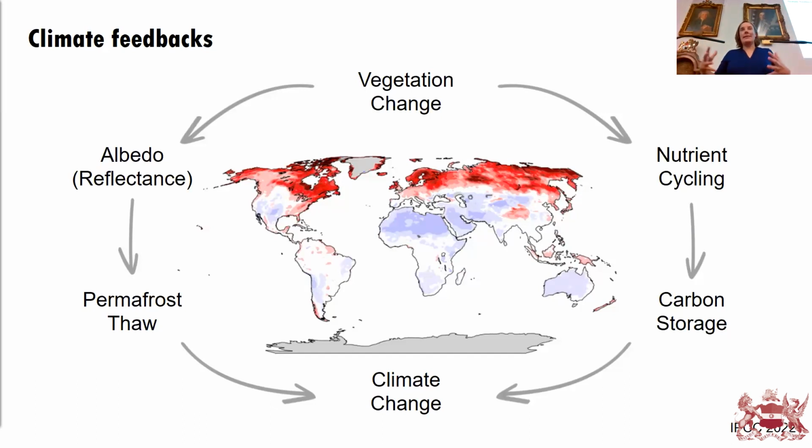And those same feedbacks that I talked about on the previous slide of vegetation change, changing the reflectance of the tundra and the permafrost thaw, the nutrient cycling, the carbon storage, could all create relatively large feedbacks to climate change by releasing that carbon from these systems.